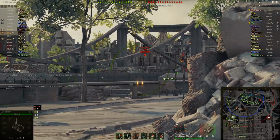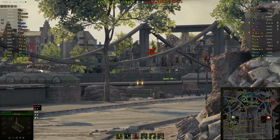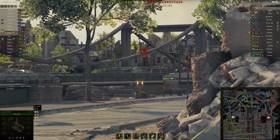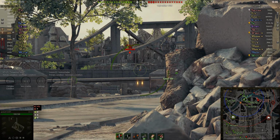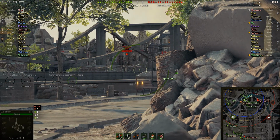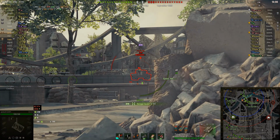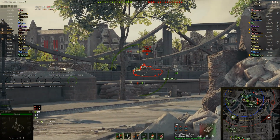And as he was on his way in, he spotted a T-49 on the opposite side of the river, and the general advice on the Berlin map is don't go there. You are really exposed in most cases, and there's no real benefit because the heavies are very close and you're in full spotting distance. So that T-49 is going to regret his choice of coming here.